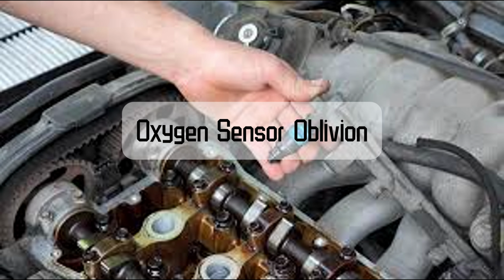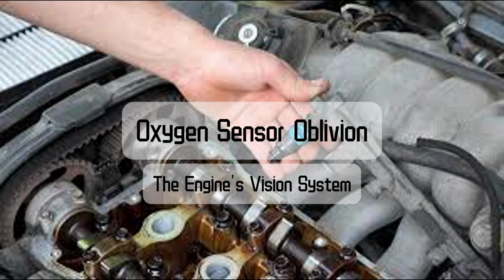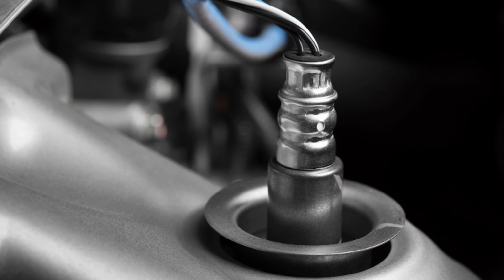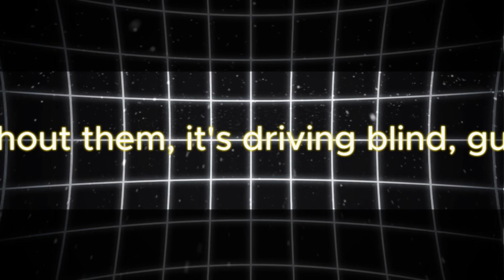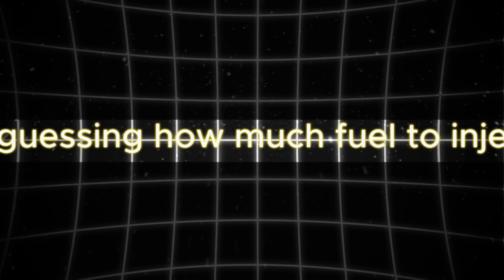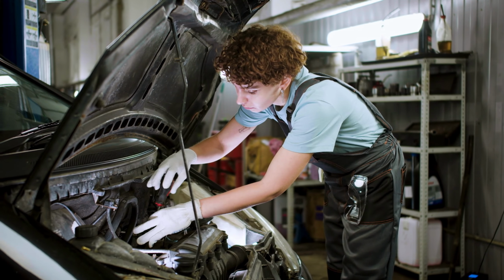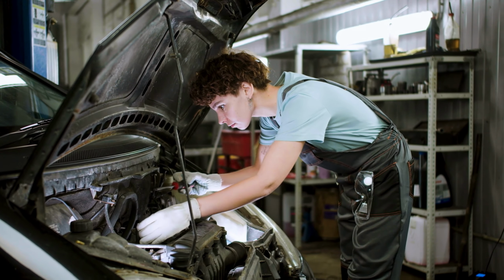Oxygen sensor oblivion. The engine's vision system. Your oxygen sensors are your engine's eyes. Without them, it's driving blind, guessing how much fuel to inject with predictably wasteful results. When oxygen sensors fail, your engine defaults to a rich fuel mixture as a safety measure.